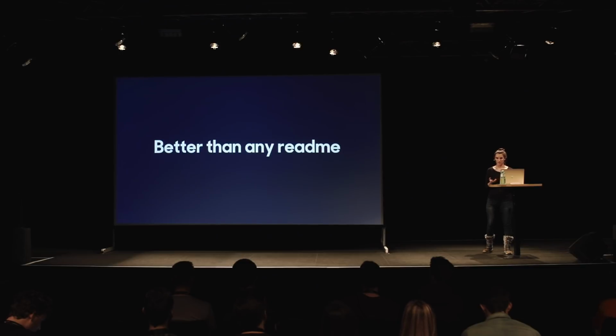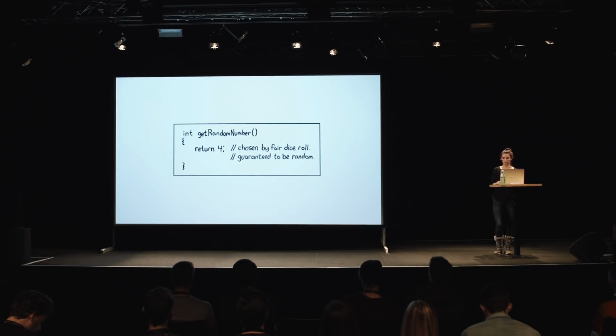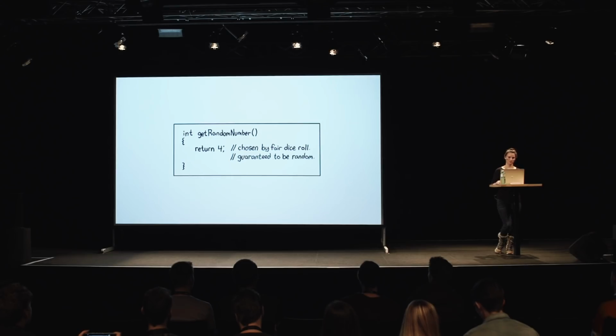Tests also are better than any README. They work better than most documentation that's out there. This is a little snippet of code from an XKCD comic, and it's a method called getRandomNumber that is hard-coded to return 4. And the comments next to it say that it's guaranteed to be random. So obviously, in this case, the documentation is wrong, and this is a bit of hyperbole. But if you had a unit test around this, it would serve as much better documentation than these comments.